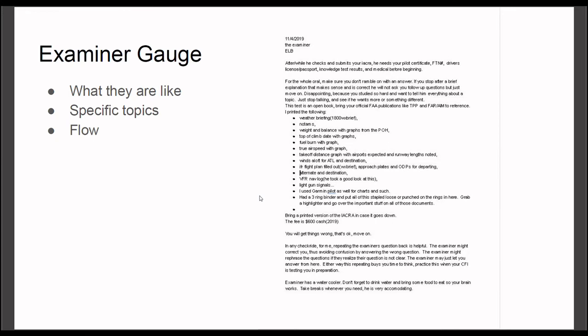Some examiners are a little bit less amicable than others, and some of them have certain things that they really want you to know and really care about. It's good to know what those things are before you get in there so that you can be ready for those questions, and it just makes the checkride go smoother.